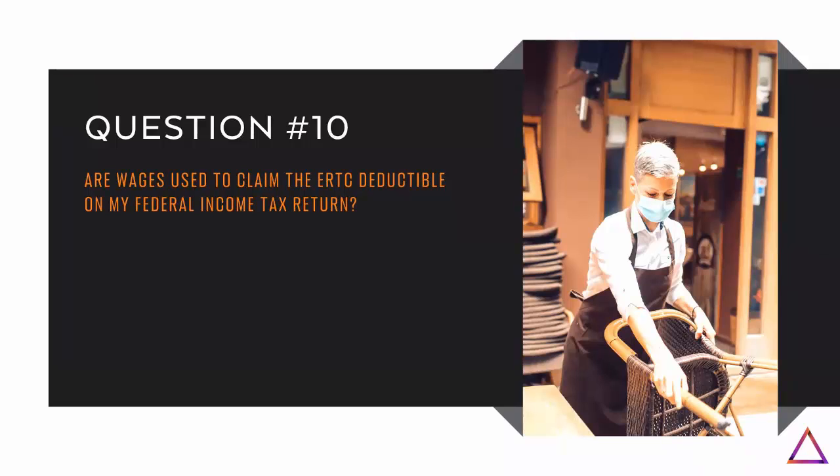Question number 10. Are wages used to claim the ERTC deductible on my federal income tax return? No, the wages equal to the amount of the tax credit are not a deductible expense on your federal tax return. So the expenses that you earned the ERTC on are not deductible. This is unlike the PPP, where expenses paid with forgiven PPP funds are still deductible. So there is a bigger benefit to the PPP. Not that ERTC is not beneficial, but there is a little difference, and these expenses are not deductible on your federal tax return. So that will increase your taxable income at the end of the year. But this is free money, and that's better than not getting free money. Pay the tax on it and be okay.